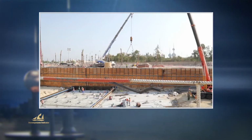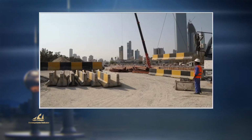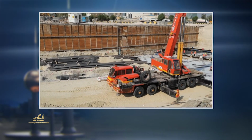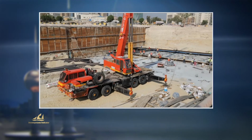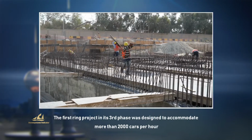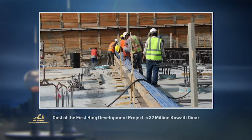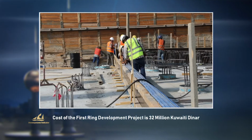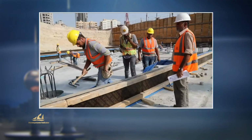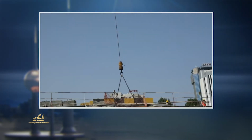The main objective of the first ring development project is to achieve a smooth flow of traffic. It will also be a solution to traffic congestion in many areas, especially since the first ring road is one of the important and vital internal roads, which experience high traffic density, especially at peak times. The first ring project in its third phase was designed to accommodate more than 2,000 cars per hour. The cost of the first ring development project is 32 million Kuwaiti dinars. The remaining time for completion of the second phase is a few more months. Completion percentage of the second phase is at 60%.